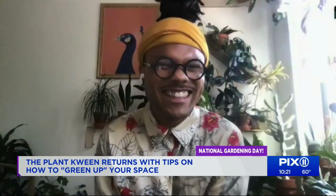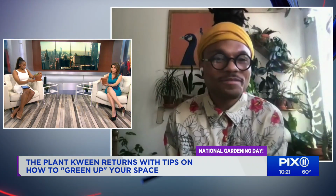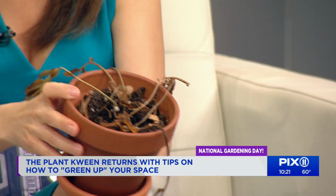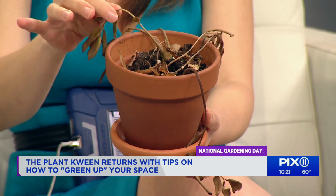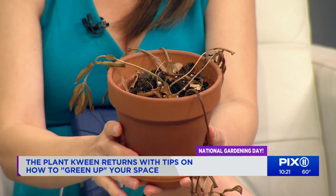Okay, so we have some plants here that we kind of want to get your advice on. I don't know if you can see this sad little thing right here. There's no more green to this queen. I don't even know what it was, but the fact that it's not completely brown, there's a little bit of green, kind of gives me hope. What do you think?